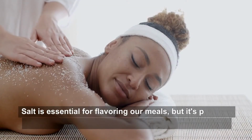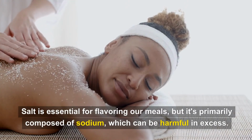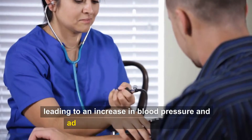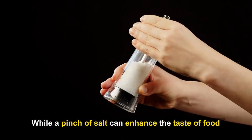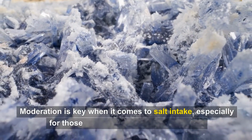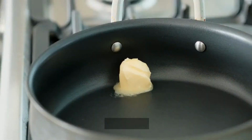14. Salt. Salt is essential for flavoring our meals, but it's primarily composed of sodium, which can be harmful in excess. Consuming too much sodium causes the body to retain fluid, leading to an increase in blood pressure and additional strain on the kidneys. While a pinch of salt can enhance the taste of food, it's important to use it sparingly to avoid overburdening your kidneys. Moderation is key when it comes to salt intake, especially for those with or at risk for kidney issues.